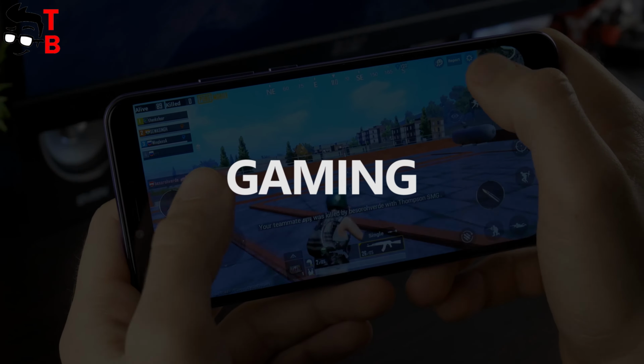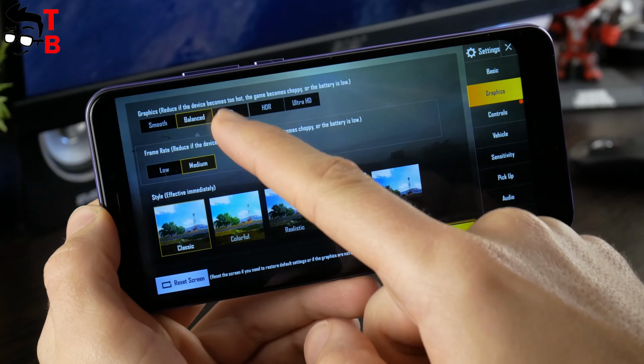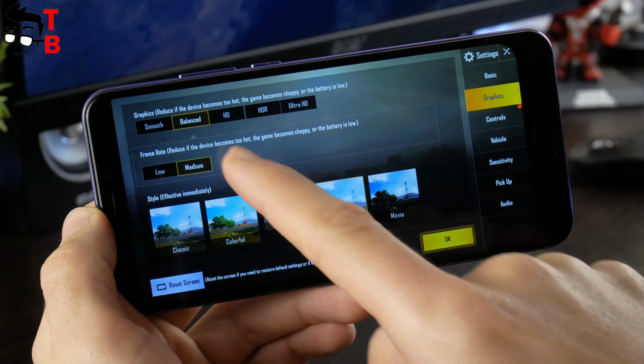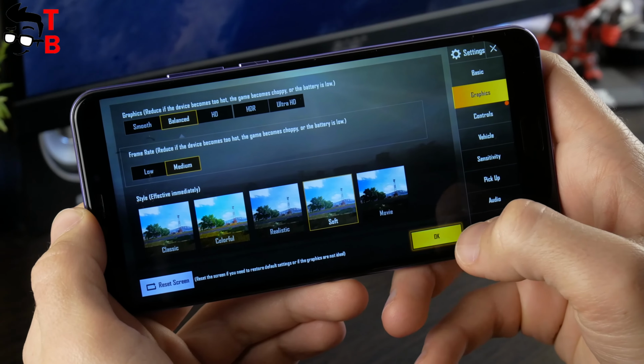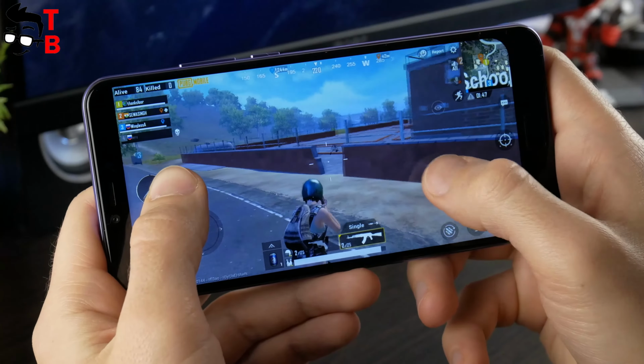It's time for my favorite part of the video. As usual, I want to start with PUBG Mobile, because this is the most popular Android game for today. First, let's see the graphics settings. The maximum supported graphics is balanced. In short, this game is playable. I didn't notice any delays or slowdowns.